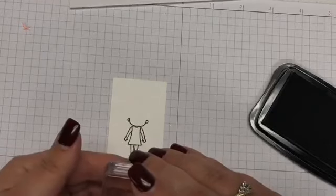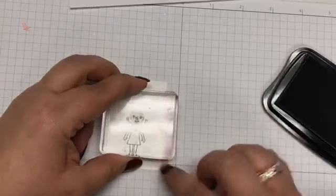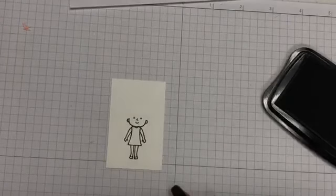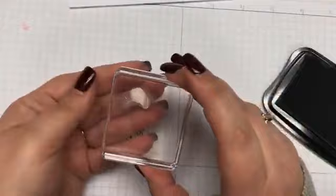Now, if I was stamping multiple of these, I would have done all of the bodies first. It just makes it a lot easier. So I'm going to go ahead and stamp the little face on there, and then I'm going to choose my hair. And I chose to use the hair that looked like a bun because that is how we usually have to do the hair for dance.